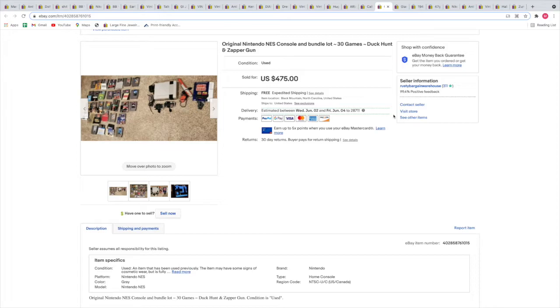30 games, an original NES Nintendo system with Game Genie, with the blaster gun there, and 30 different games: $475. If you are seeing this right now and you're like, what? Nintendo? Who cares about Nintendo? If you have Nintendo games, if you have Game Genie, if you have one of those guns, if you have the original system and it works, guys, and you're not using it, it's just in a closet or in the attic or something, get that sucker out, dust it off, test it, make sure it works, and then make some money on it, because people are loving these retro games, this vintage stuff.